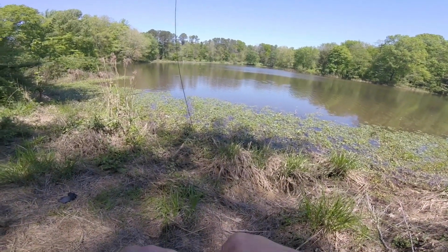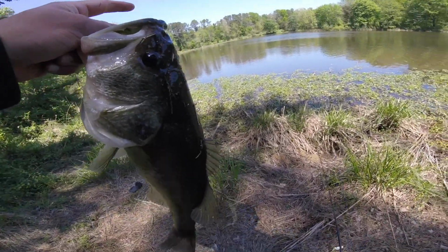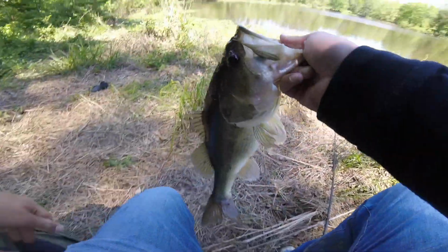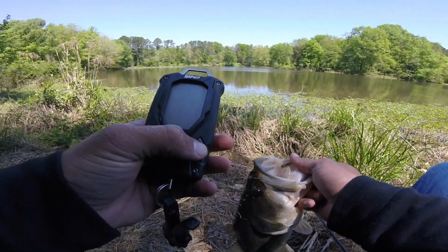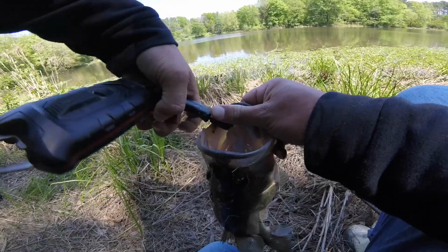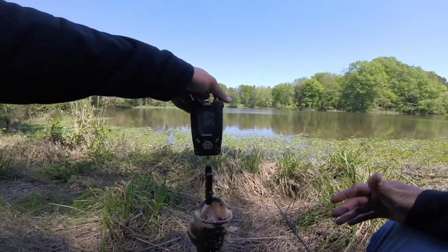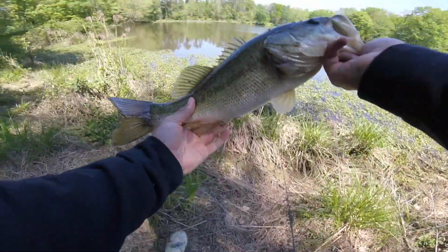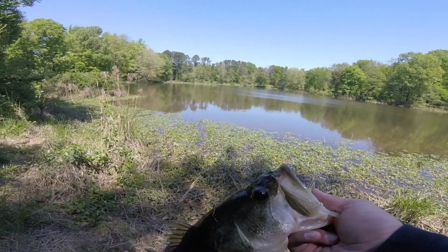Oh my gosh. And that was out there in the middle too. There's a brush pile out there and she was sitting in that brush pile. As soon as I threw it over top of that brush pile, it was just game over. She was freaking on that thing. That is crazy. That is so cool. It's about the same size as that first one we caught. I think it's a little bit smaller. Very good fish though. Yeah, a little bit smaller. 3.04, a 3-pounder. Oh my gosh, that was one of the most exhilarating bites I've had in a very long time. Wow.